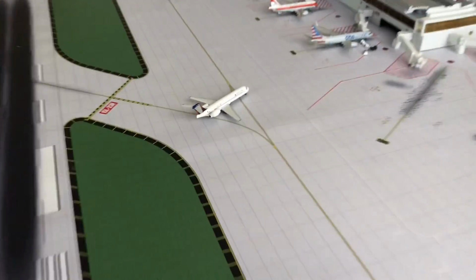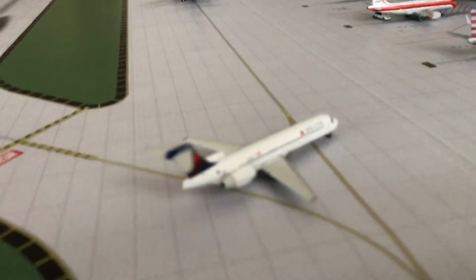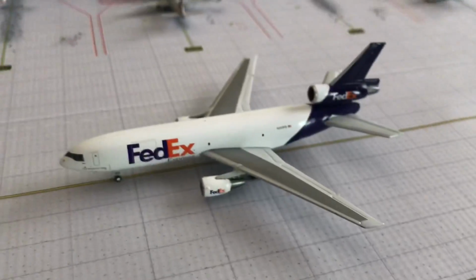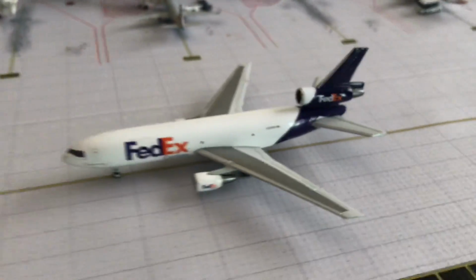And then we'll start over here with Delta. I got a Delta 717 that just arrived in from New York John F. Kennedy, which is a new route. Not a new route for Delta, just it's on a 717 now, which is cool. And then I got a FedEx MD-10 with service to Memphis. And then we'll slide down here.